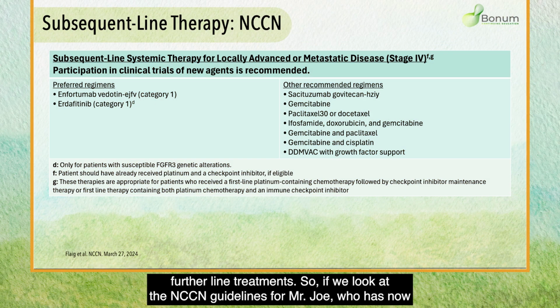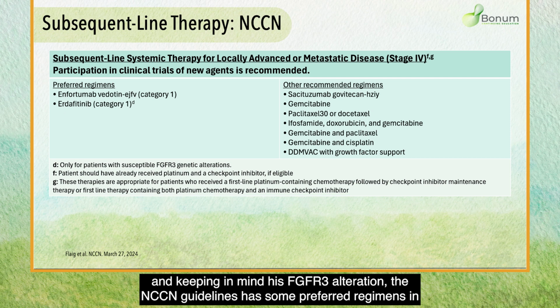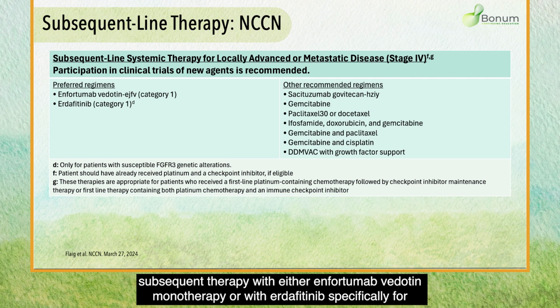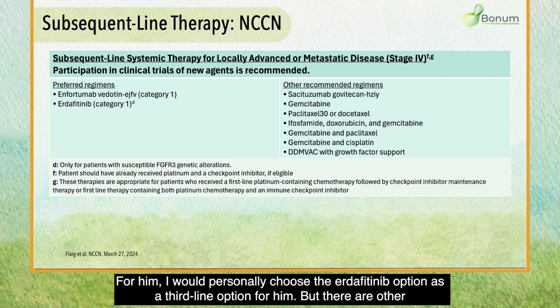So if we look at the NCCN guidelines for Mr. Joe, who has now progressed after prior enfortumab vedotin with pembrolizumab and now gemcitabine with cisplatin, and keeping in mind his FGFR3 alteration, the NCCN guidelines has some preferred regimens in subsequent therapy with either enfortumab vedotin monotherapy or erdafitinib specifically for patients with FGFR2 and 3 alterations. And so we have options for this patient. For him, I would personally choose the erdafitinib option as a third line option.